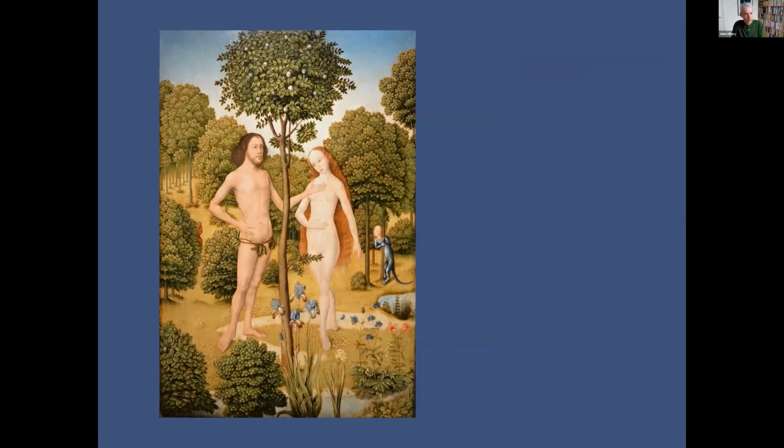As well as the portraits, they had a number of works of religious themes. This one originally was attributed to Hugo van der Goes. It's now thought to be by the Master of the Embroidered Foliage, which, as you'll see from the way in which the trees and the bushes are depicted, fits very well. It's a depiction of Adam and Eve in the Garden of Eden. You'll see on the right-hand side at the back the devil in the form, not of a serpent, but of a salamander.